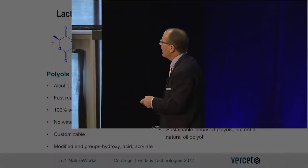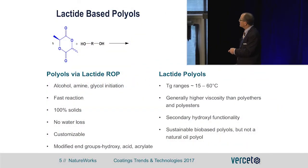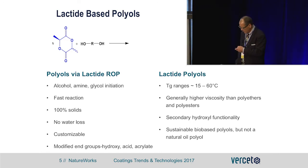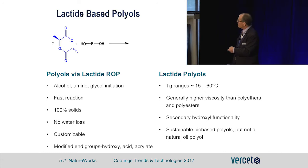This next slide here is a transition slide to share with you the chemistry about the lactide, talking about it as a polyol, although later in the talk I'll transition to the Alkyd chemistry. But just to give you an idea, for the chemists in the room, the cyclic lactide system is reactive towards a variety of nucleophiles such as alcohols, dialcohols, triols, and so on. The reaction depends on whether it's a meso or L, but fundamentally is a 100% solids reaction.